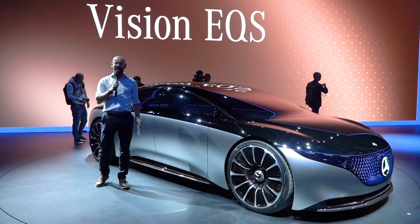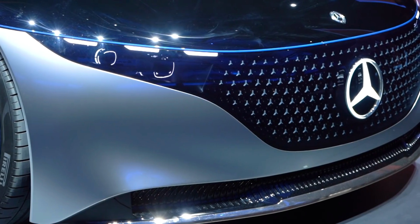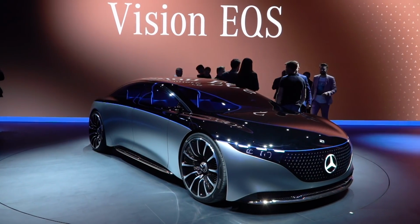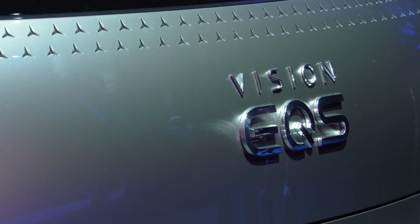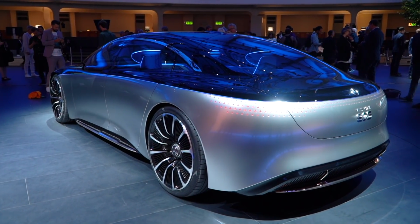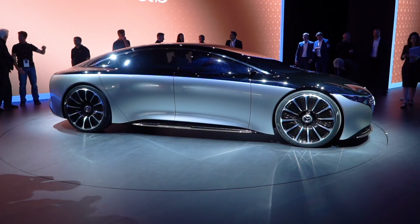The story of Frankfurt is not quite so much about electrification as it was at the Geneva Motor Show earlier this year, but it is kind of the story here at the Mercedes-Benz stand. So we're going to start with the car you see behind me, which is the Vision EQS. So this EQS will go on sale in 2021. It is a luxury vehicle, so it will compete with the likes of Jaguar's next generation all-electric XJ, as well as the Tesla Model S and perhaps even the Porsche Taycan.